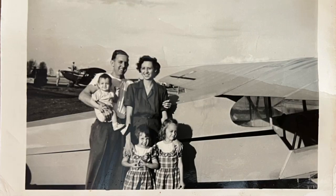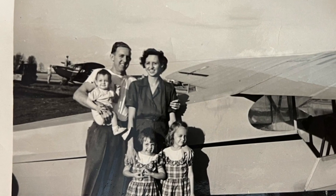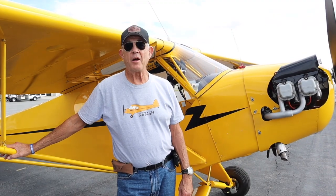Well, I just think it's so special to get to be here in Valdosta, Georgia at the airport where my dad bought this Cub in 1949 when I was just 2 months old, and never ever thought that I would be able to come back here and be at this airport with this airplane.